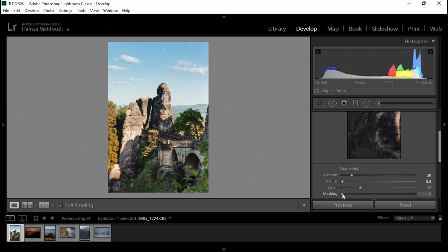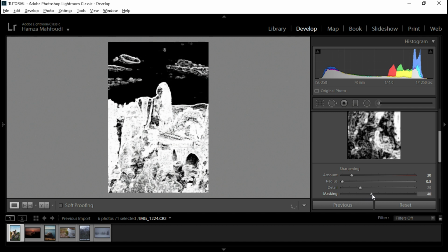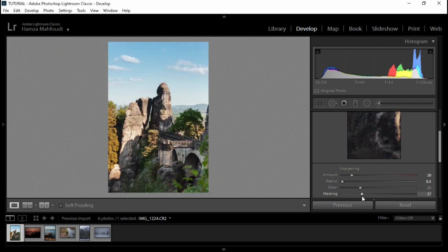I would like always to then mask, so I don't sharpen everything, I just sharpen most of the time edges. To do this, you have to keep holding Alt or Option and go until you see the white outlines. Here is pretty to go.